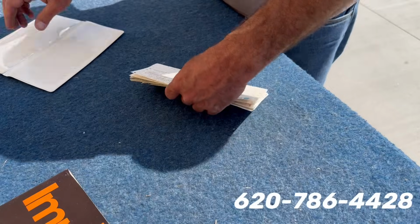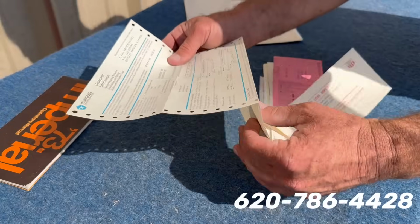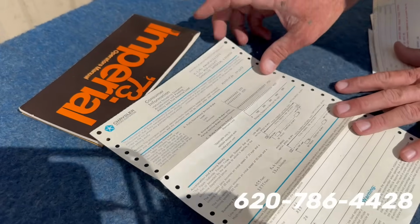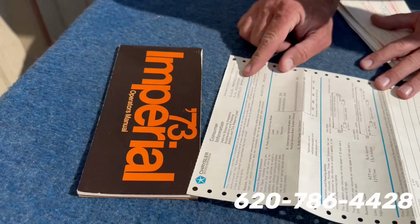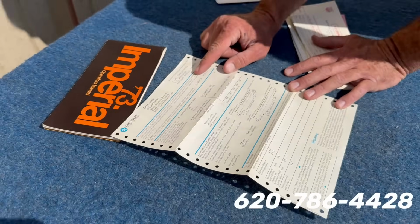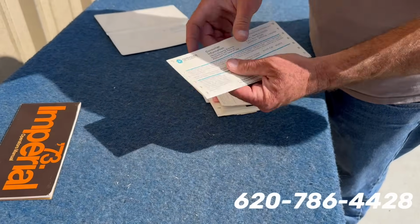Okay. Starting off with Chrysler consumer information. Vehicle stopping distance, acceleration, passing. Has the VIN number on it, 3101, Chrysler Imperial LeBaron. This is the piece of paper that this car was born with. It was shipped with this piece of paper when it was brand new.